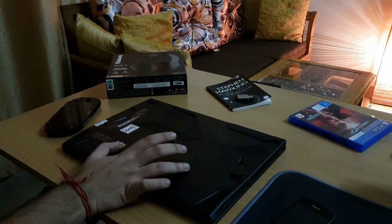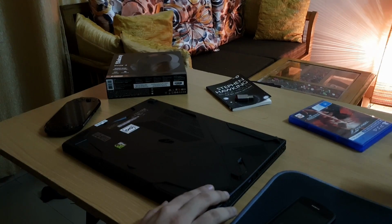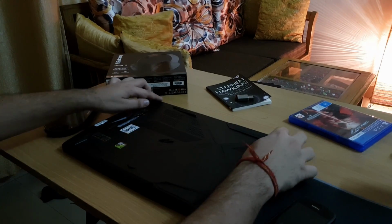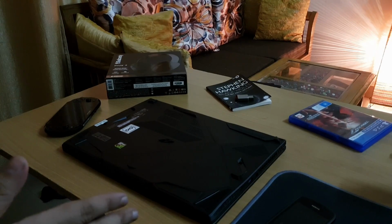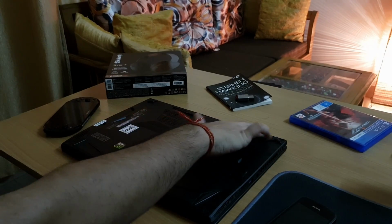You can't remove it. I have seen some videos online where they have shown that the battery is sealed inside completely with no battery wattage rating or anything, but officially it's at 51 watt hours. You can see these angular cutouts over here. These are all rests, giving your laptop a bit of a height so that air can easily flow through here.